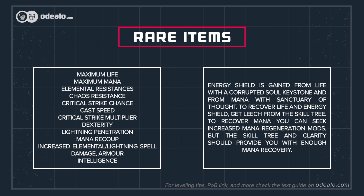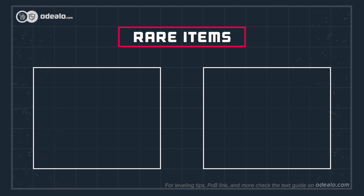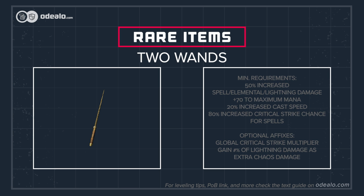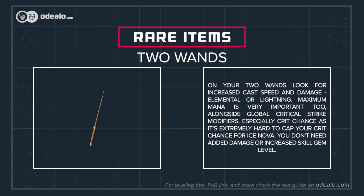To recover life and energy shield, get Leech from the skill tree. To recover mana, you can seek increased mana regeneration mods, but the skill tree and clarity should provide you with enough mana recovery. On your 2 wands, look for increased cast speed and damage, elemental or lightning. Maximum mana is very important too, alongside global critical strike modifiers, especially crit chance, as it's extremely hard to cap your crit chance for Ice Nova. You don't need added damage or increased skill gem level.